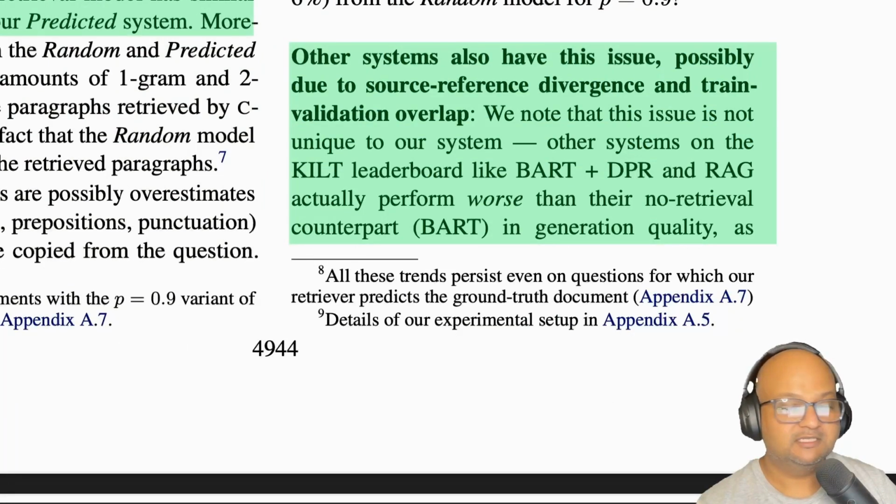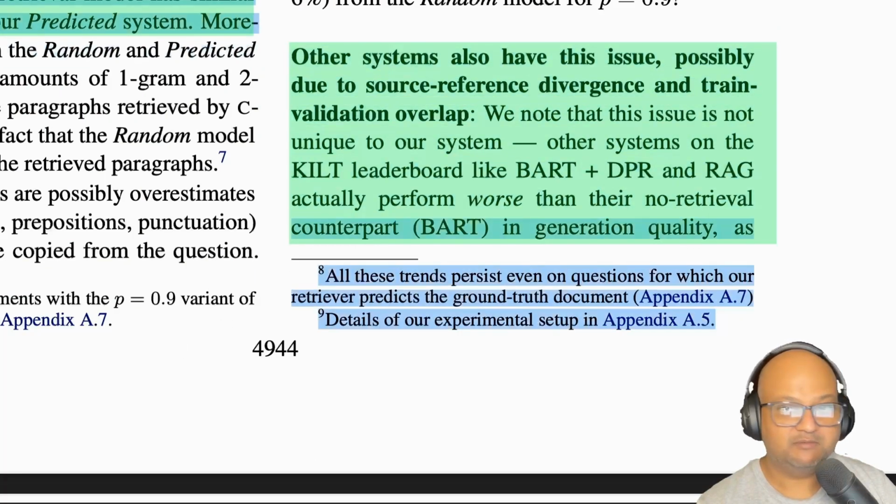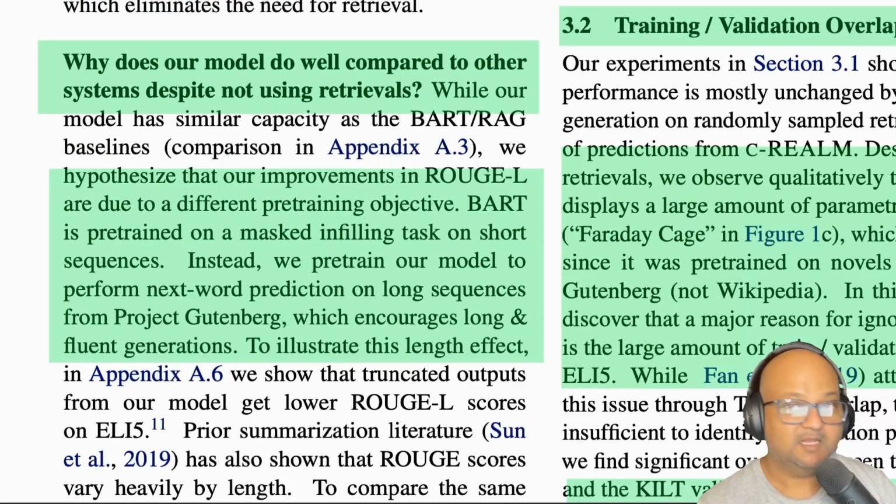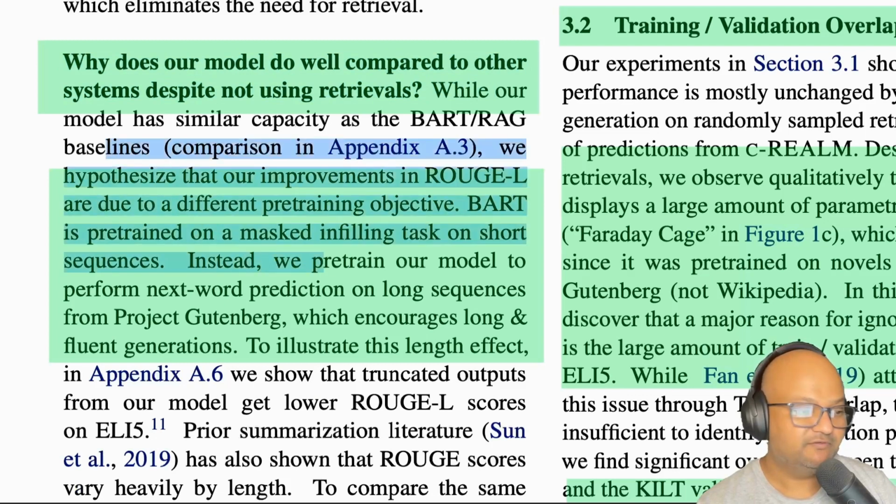And while this paper is looking specifically at the ELI5 benchmark, they found that this is a more general problem. Other benchmarks suffer from this issue as well. This raises two other questions. The first one is, well, if the retrieved documents don't really help generation, how does this model end up doing so well? And that is because of the way they've trained this model.